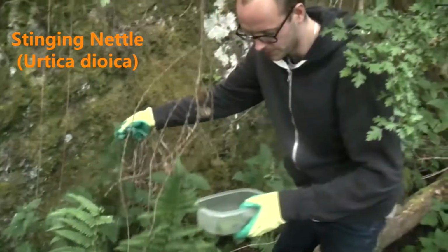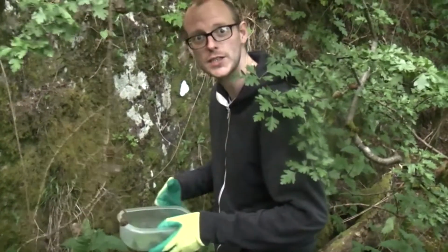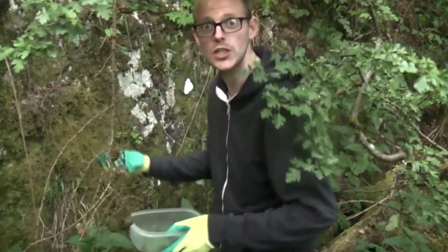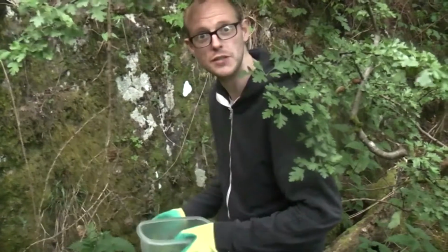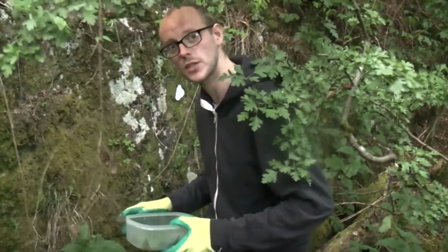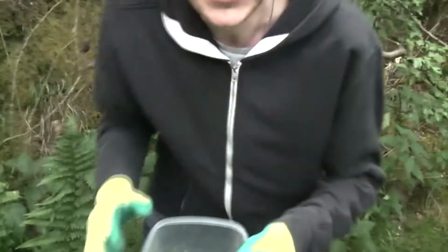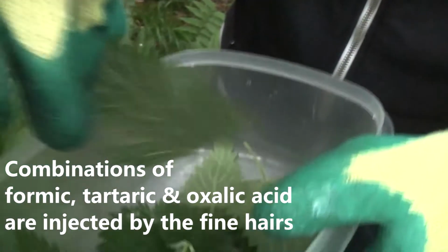Now with nettle, like I said before, it's always important to pick it before it flowers, as it creates an alkaloid which turns into crystal and it can damage your liver. It can be dangerous to the liver, it's not very good for you. So avoid picking once it's flowered. And always wear gloves, as obviously it is the stinging nettle and it has little hairs on it which inject.